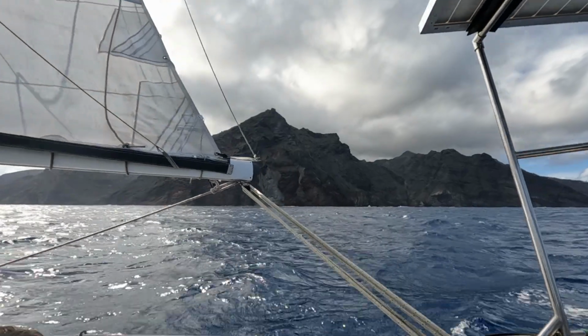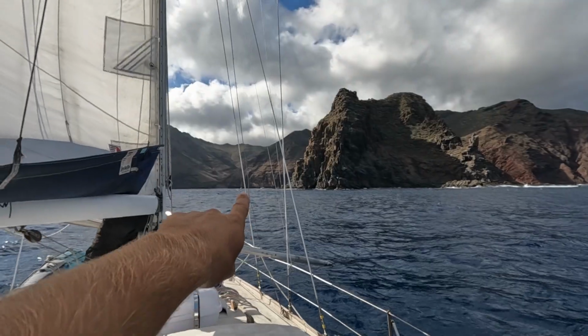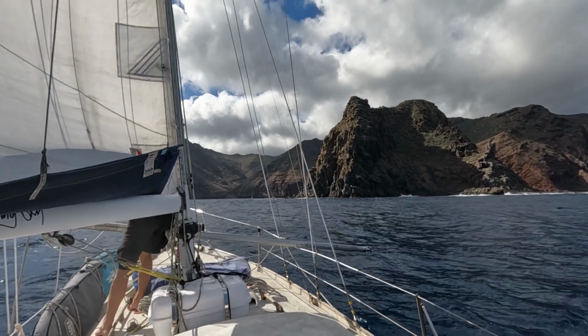You can't really see because they're silhouettes, but these cliffs are amazing. This is our anchorage between these massive, massive cliffs.